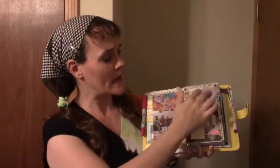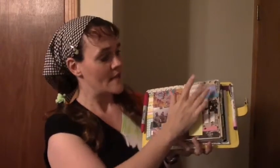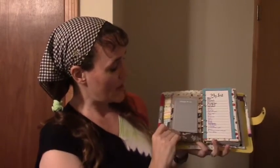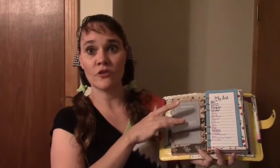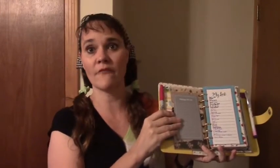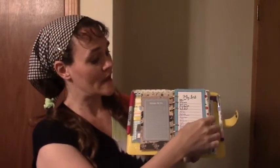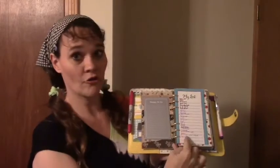And then I have my dashboard on laminated scrapbook paper, and all of these sticky notes and flags are Happy Planner. Alright, and then on the back, I have to-do list sticky notes, and these are from Target, not the dollar spot. This is from their office supply section. My list is where I keep my grocery list.